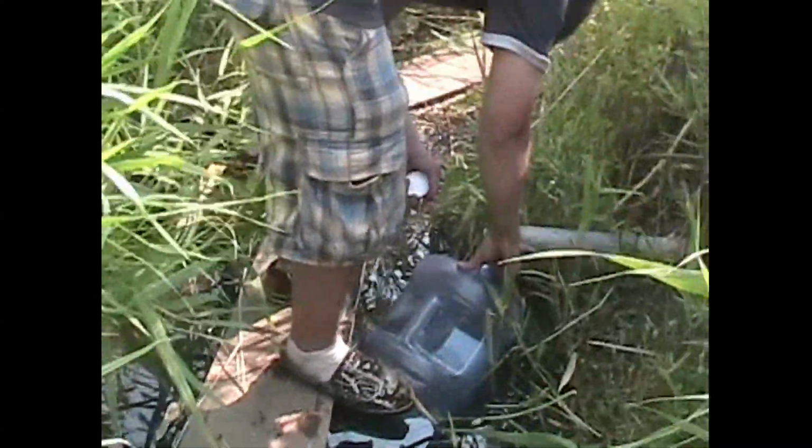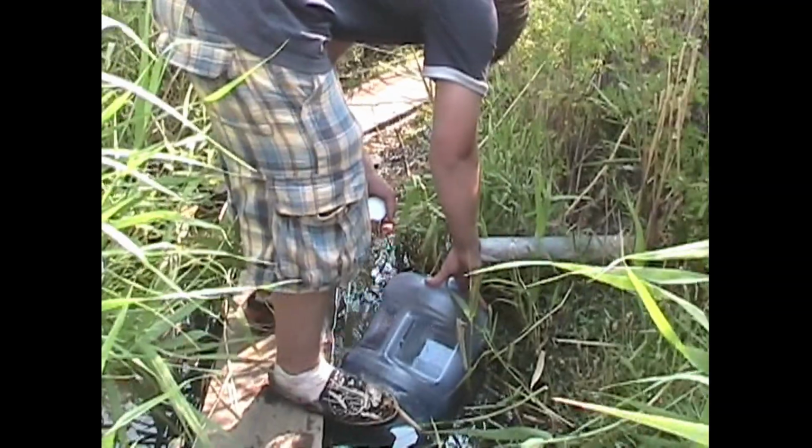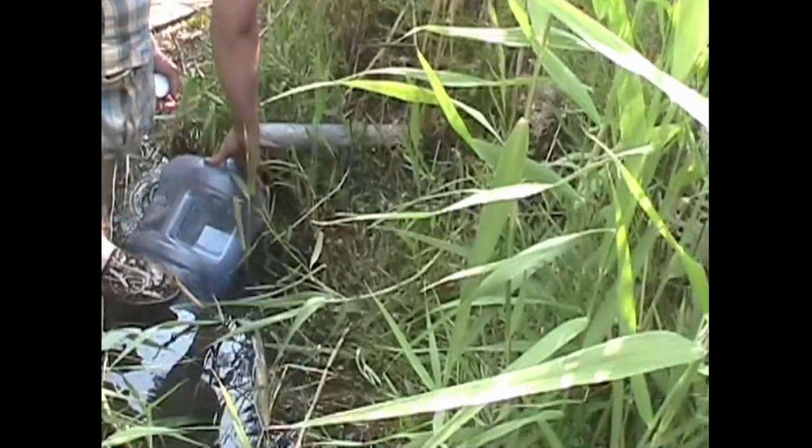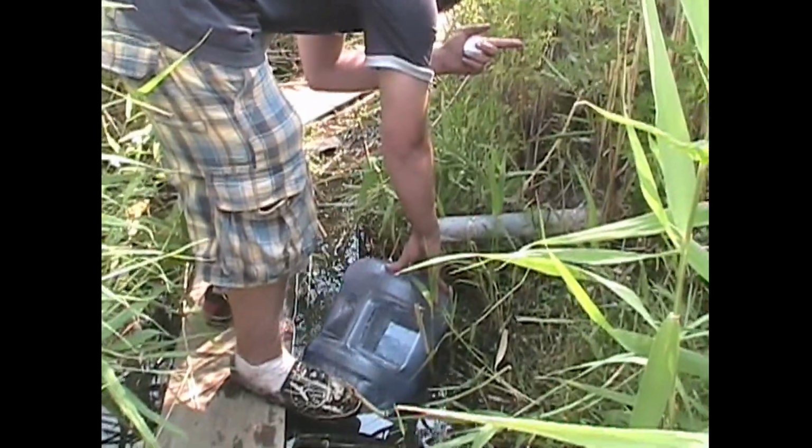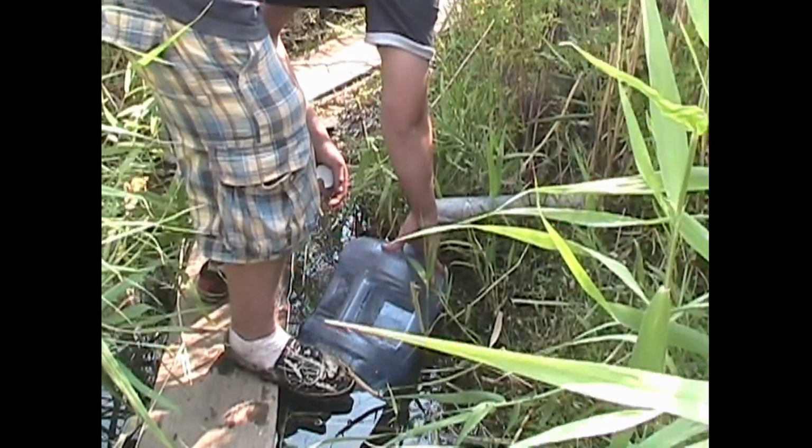Frog Springs is excellent cold mountain spring water coming straight out of the Steens Mountains, comes down here and goes into sort of a culvert with a pipe in it, and you can fill your jugs right out of the pipe.